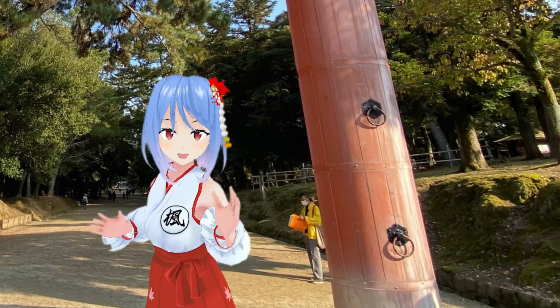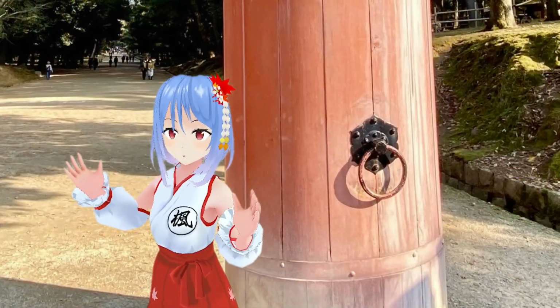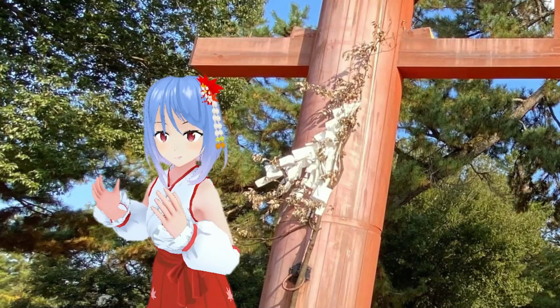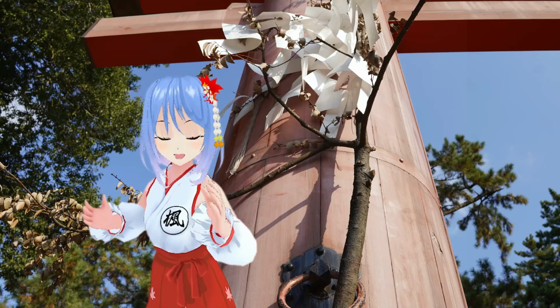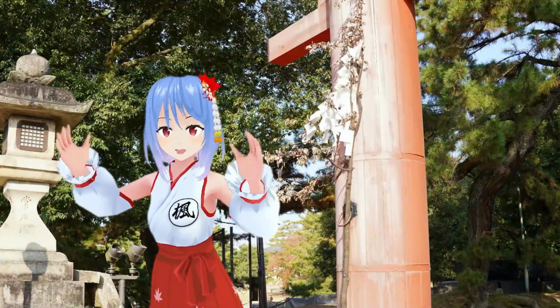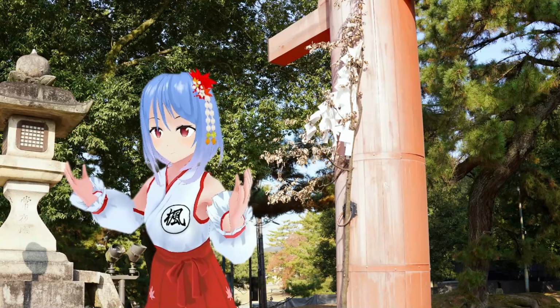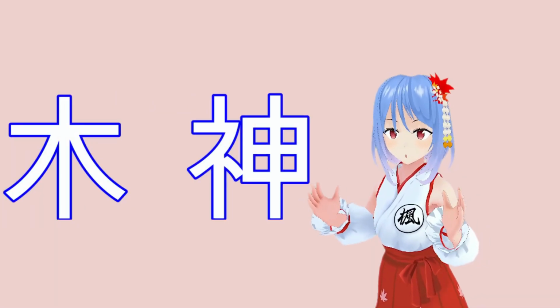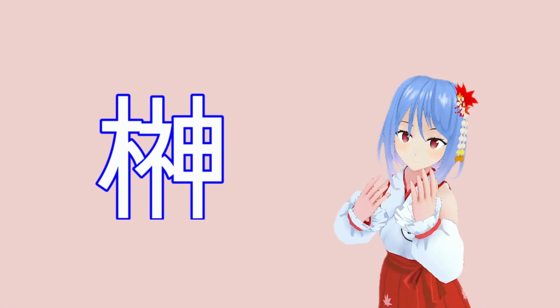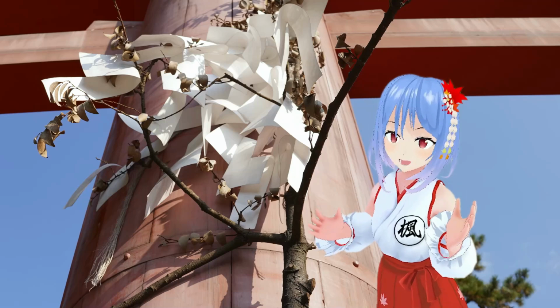The pillars are covered by 16 cypress boards, and the rings attached to each pillar are meant for hanging sakaki. The sakaki is an evergreen tree, so it is often seen in shrines as it was considered a symbol of divine energy. The Japanese character for sakaki is written by putting together the characters for tree and God. Through this, we can see that the tree has a deep connection with the gods.